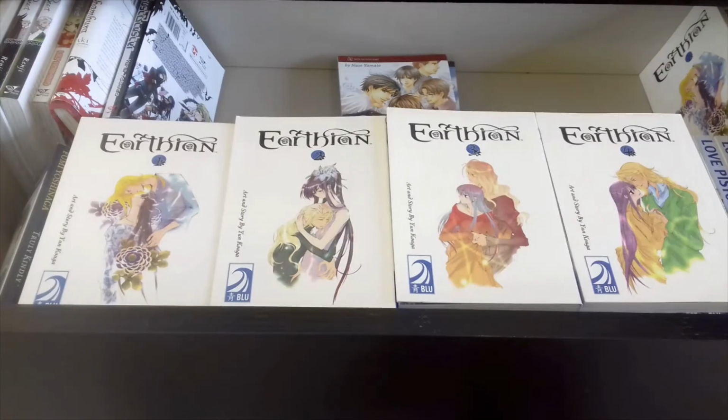Earthian, which is something that I recently purchased, full set 1 to 4 of. I have an extra volume 1, as you can see, in this drawer, and I think I have an extra 1 and an extra 2 in my other collection as well. I'll see if I can get that photo up at the end to show you for the blue. So yep, Earthian, I haven't read it yet. I'm looking forward to it. I will get round to it at some point.